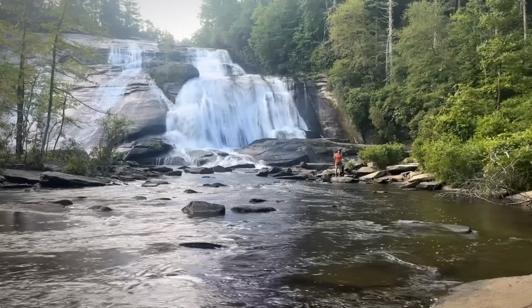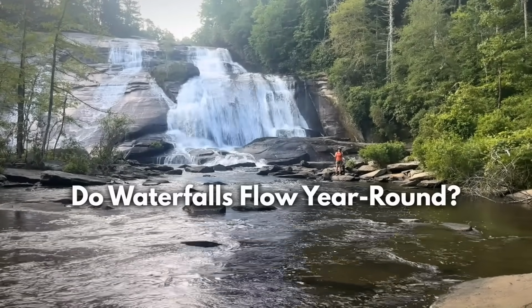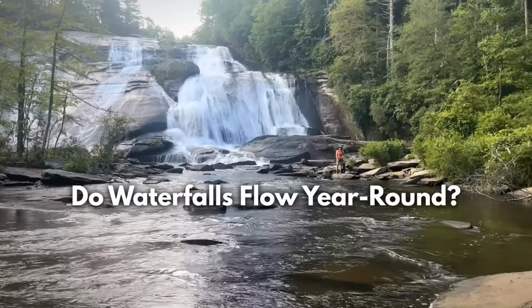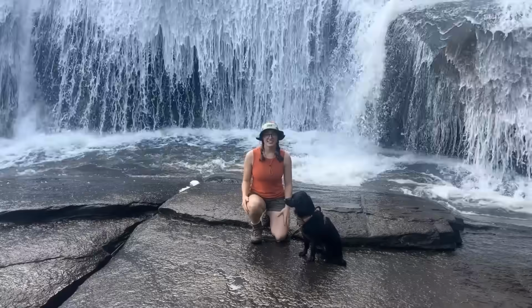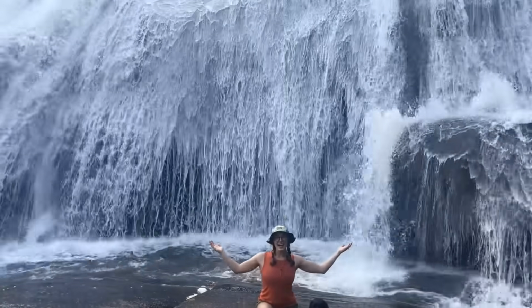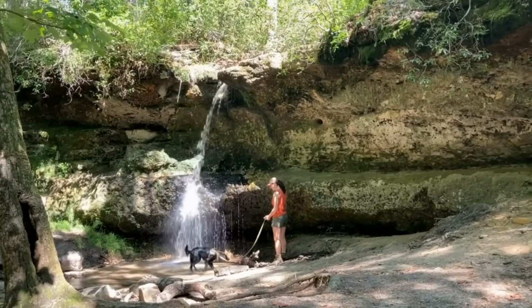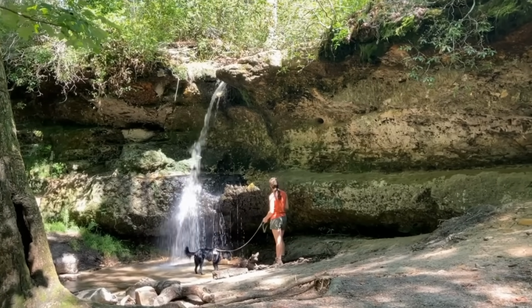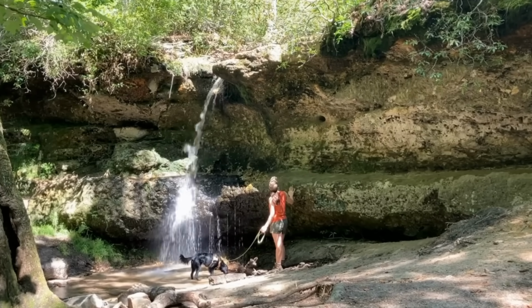And now to the question I know you've wondered if you've ever visited a waterfall. Do these falls flow year-round? Well, like most things in science, it depends. Many Appalachian waterfalls, especially the bigger ones, are perennial. They flow all year round because of consistent rainfall. But smaller ones can be seasonal. They may dry up in summer or fall during droughts, and some even only appear after heavy rain.